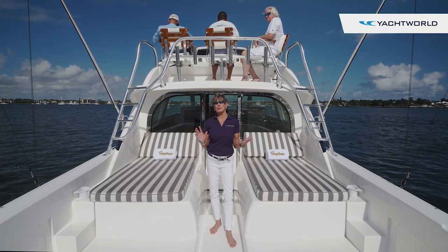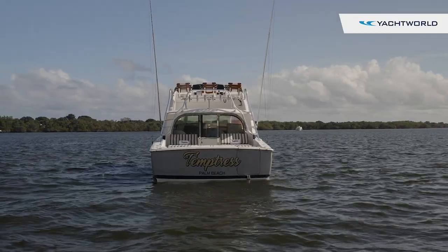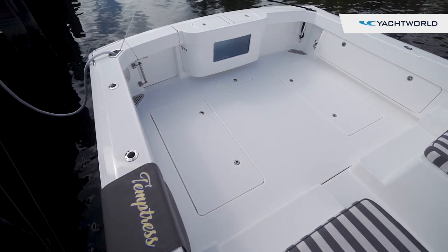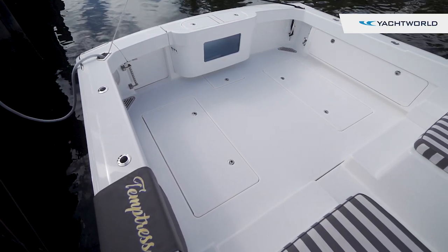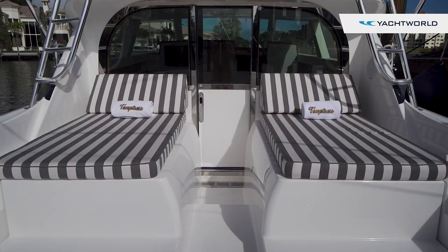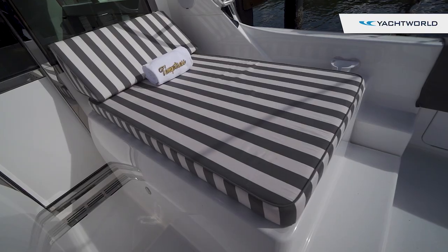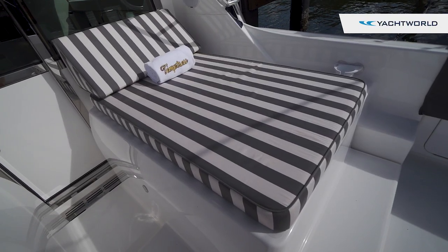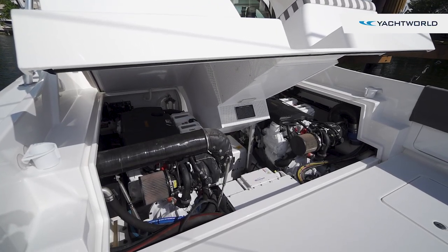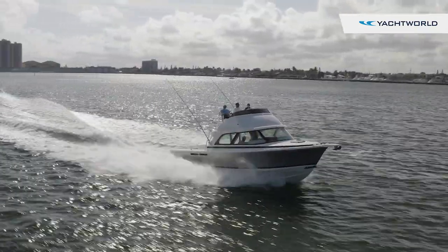So the thing that was very iconic or classic about the 31 Bertram was its disproportionate size of the cockpit. It was all about fishing back here, open space, and a lot of people liked having the sun decks here, the sun pads, above the diesel engines. Now, it was originally gasoline engines, but now they use Cat diesels in this, the 7.1, which makes it a great cruising boat at about 38 miles per hour or so.